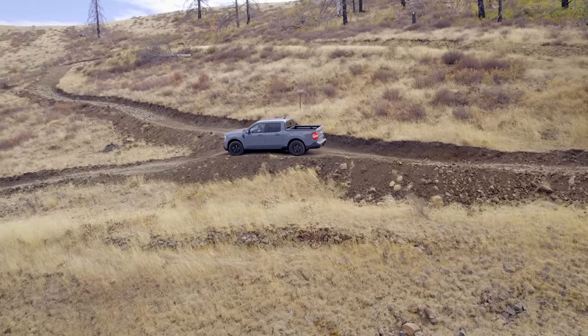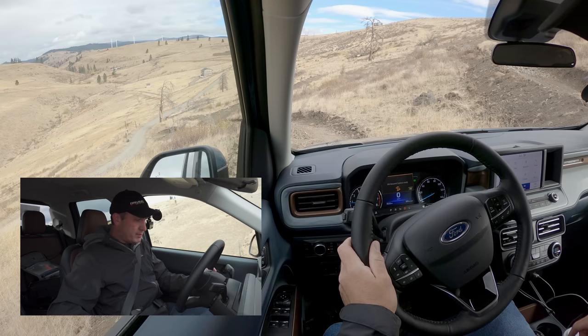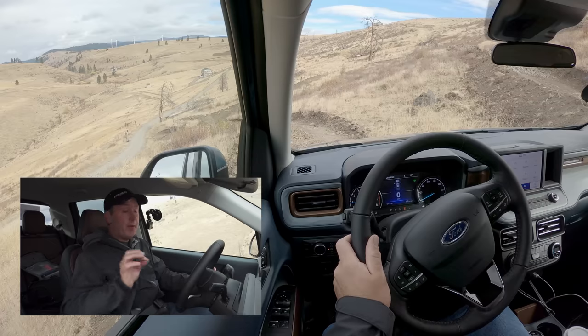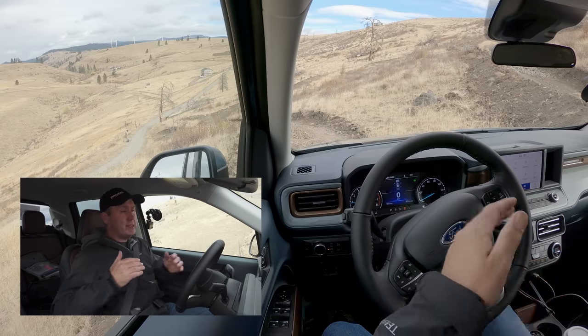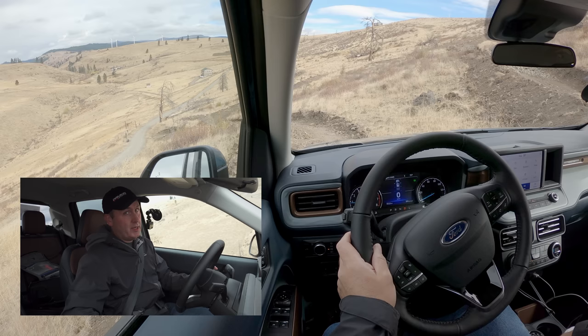The first thing we're testing is the hill descent control system. How does it work? Put it in the hill descent control system. It says hill descent control ready. I'm going to use brake and throttle to adjust the descent speed from 2 to 20 miles per hour. Within that range, definitely not doing 20.